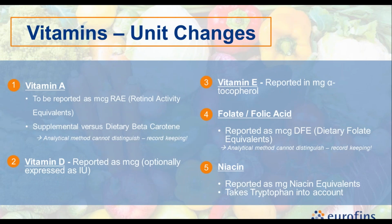And then niacin is something where the unit is changing, and it's now going to be reported as milligrams of niacin equivalent. Something a little different about this is that it takes the tryptophan value into account. There's some high-level science behind this that we can delve into a little deeper if needed, but essentially the tryptophan value is now taken into account. So if you are getting lab analysis, sending your sample to Eurofins, we will want to make sure that we're testing for tryptophan in order to report the niacin on the label.